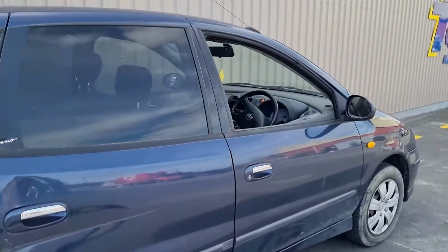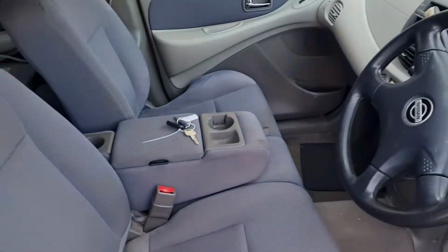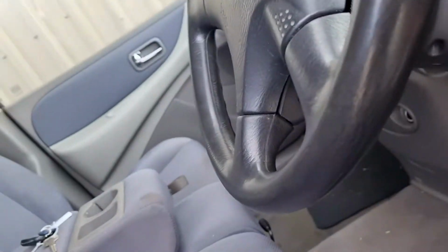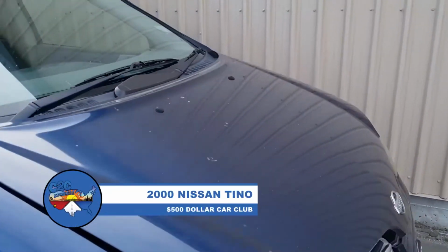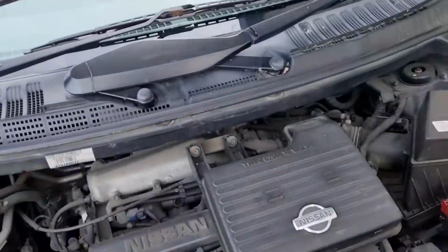So, excitingly, let's have a quick look around. Interior. Yes. Always, when you're buying these super budget cars, this is your first stop. You want to get into here.